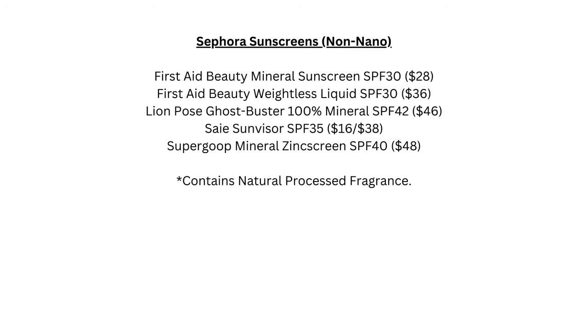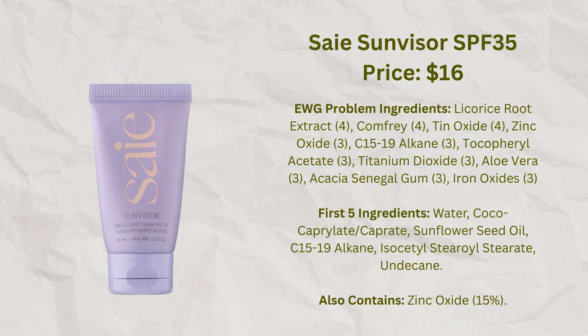So now let's talk about the sunscreens that are available at Sephora that are non-nano. So one that I did just pick up in a very small sample type container is called Saie Sun Visor. So I think that this is something like the Saie Slip Tint that I have used, except it doesn't have a tint to it. So I am looking forward to trying that. This seems like it's a good price, until I realize just how small this container is, but it will be big enough for me to decide if I like it and if I want to buy a larger container of it.